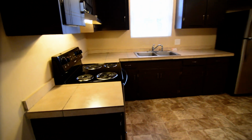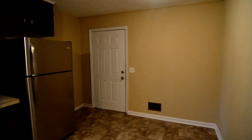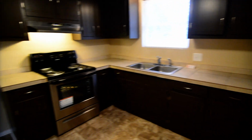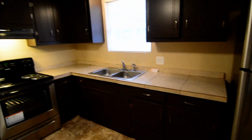So you have nice sized eat-in kitchen here. You can see stainless steel appliances. There's a refrigerator as well as an electric stove, and then you also have tile countertop here as well. Window looking out over the backyard, and you also have an eat-in dining area here, as you can see, kind of where that light fixture is.